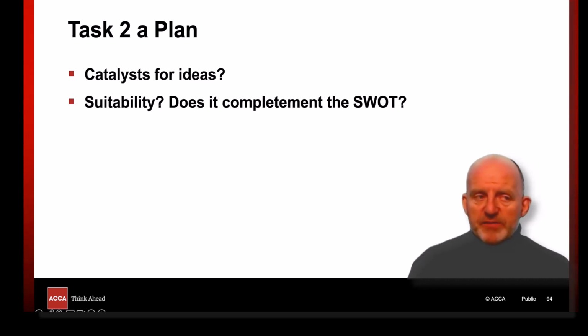When I'm looking at suitability, I'm thinking about, does it complement the SWOT? Does it build on our strengths? Does it minimize exposure to our weaknesses? Does it seize opportunities? Does it avoid any threats? All of this in the context of Corgettes.